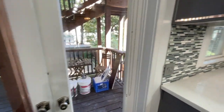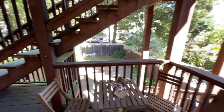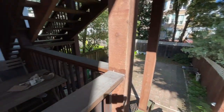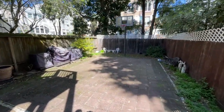Awesome. Right off the kitchen is a back porch. So that would be wonderful for breakfast, lunch, and dinner. Right here, and then of course you have easy access to the shared backyard. With a basketball hoop.